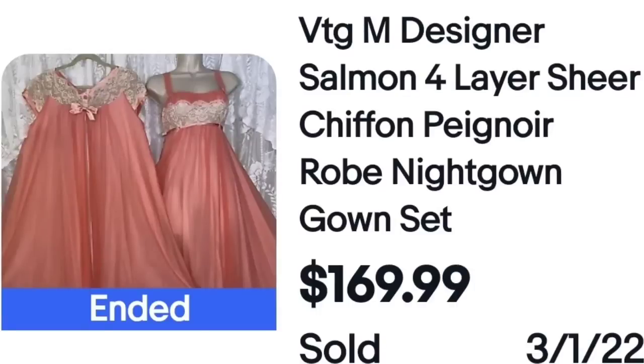All right, we have another set. So baby doll dresses, nightgown and robe sets, they're bringing big money. This is a vintage designer salmon 4-layer sheer chiffon peignoir robe nightgown set. This one sold for $169.99. I just wanted to show you up close here how beautiful the lace is, and I think the lace on these is one of the things that definitely helps them to sell so high. So keep an eye out for very, very nice lace work on chiffon nightgown sets.